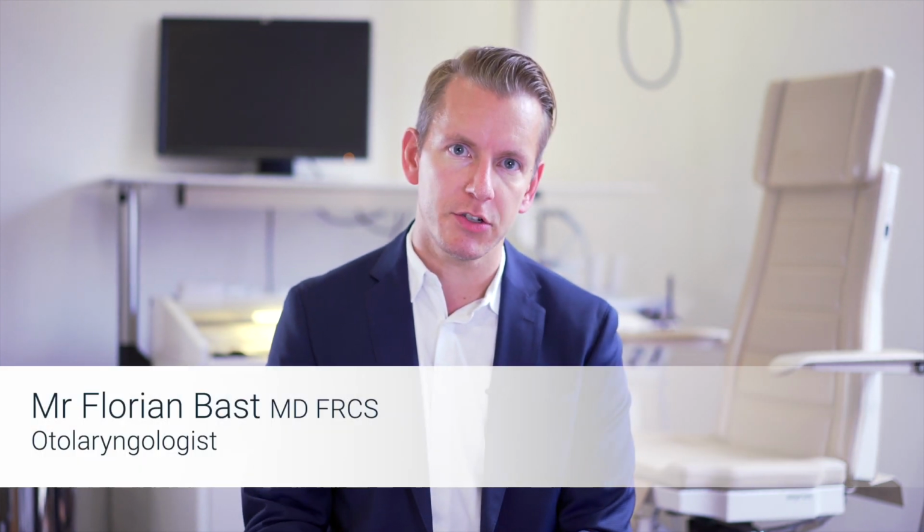The recovery after a septoplasty, as it's done under general anesthetic, especially in the first 24 hours post-surgery, you will feel a bit tired because of the general anesthetic. Normally, the pain after a septoplasty is really minimal. You will feel a bit of pressure, a bit of tightness in the nose, especially due to the stitches that were used during the procedure, but this can be managed easily with paracetamol or with ibuprofen.